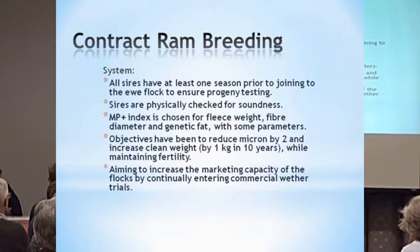We also, by continually entering wether trials, monitor our performance. This book is absolutely essential, I believe, to do that. That's one of the many wether trials being held. I'm sure you're all aware of Craig Wilson's trials. It also helps in our marketing ability of our surplus sheep. And remember, we produce many thousand surplus sheep across our properties each year.